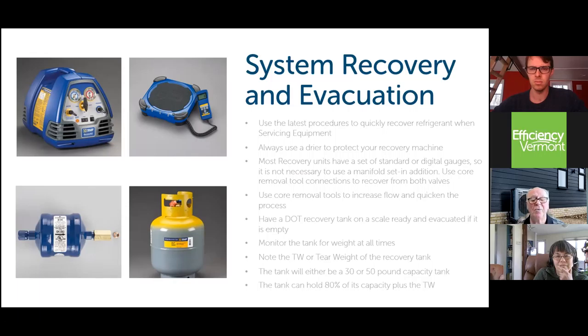Also, when we get a recovery tank, if it's a fresh tank and not something that we've been using, we want to make sure that we evacuate that tank. It's also a good sanity check before you start an evacuation on your vacuum pump, because you should be able to get down to about 50 microns quickly on a fresh tank. Some tanks will come evacuated, but you can't always be sure of that.